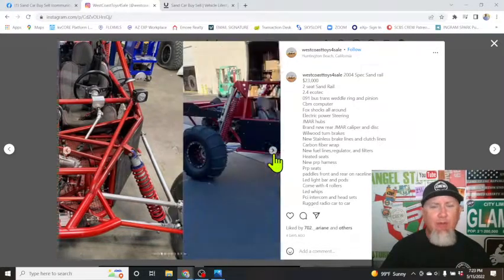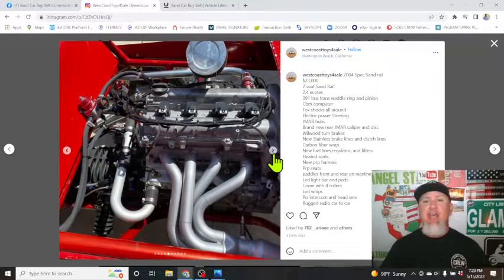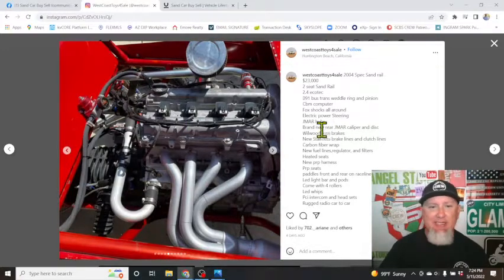Let's move on. What else do we have? That was the side view that we were looking at. So it's got an Ecotec 2.4. So here's the thing about this. This is an inline four-cylinder. I don't know if this is a crate engine or if it has got any work done to it, if it's got pistons or rods or maybe a cam or anything, because he doesn't list it, right?